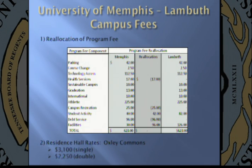In a pretty straightforward fashion, there's a debt service fee. A component of the program services fee is for debt service. There is no debt at the Lambuth campus, but as we're all aware, there are facilities issues at the Lambuth campus. So I would say one part of this request is to shift that debt service fee, the revenue from it, to the facilities fee, so that the Lambuth facilities could have access to that to actually deal with some of the facilities issues present there.